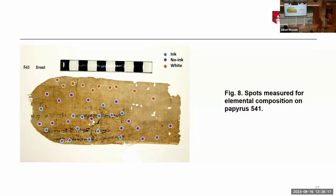And how I measured the sample. As I told you, I have 20 papyrus samples. Regarding X-ray fluorescence, I made around 40 measurements on each one: 15 in the inked area, where I have the ink, and another 15 on the non-inked area. So the circles, and some of the papyrus has white material. I also tried to see what this white material is, so I measured these spots.